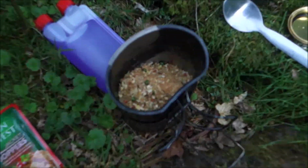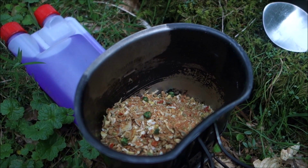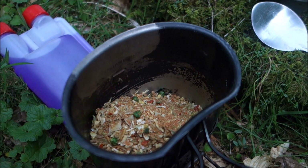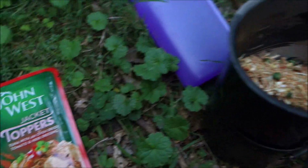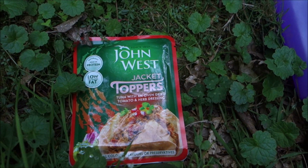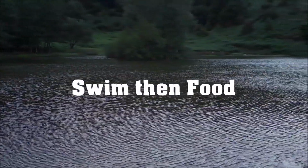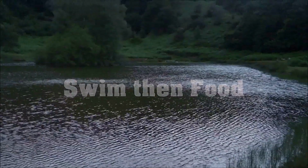I've got the same mix as on the Bahawi, guys. It's dried vegetables, dried onions, soya mince, bean feast, with some John West jacket toppers. Look at that shimmering water. So I'm going to swim across there and I'll swim back.